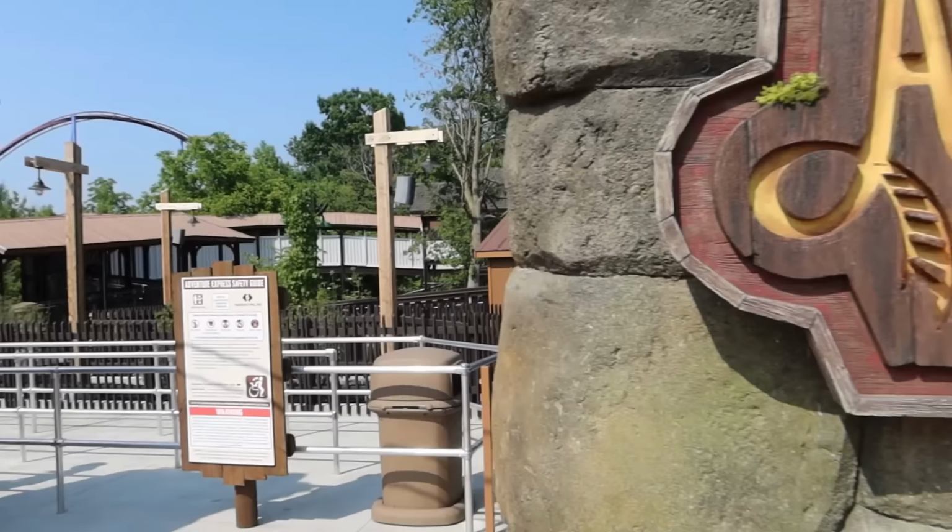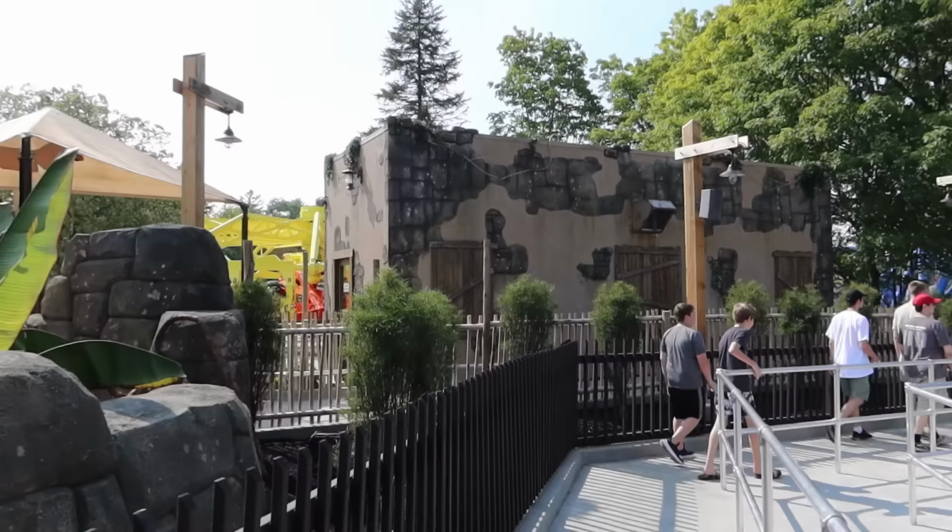You can see they put all new lights in down here, all the buildings. It looks great, really impressed with this area of the park. And the ride itself looks walk on. Let's go and give it a go.